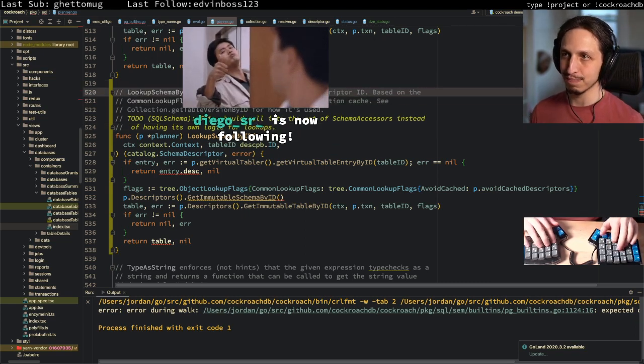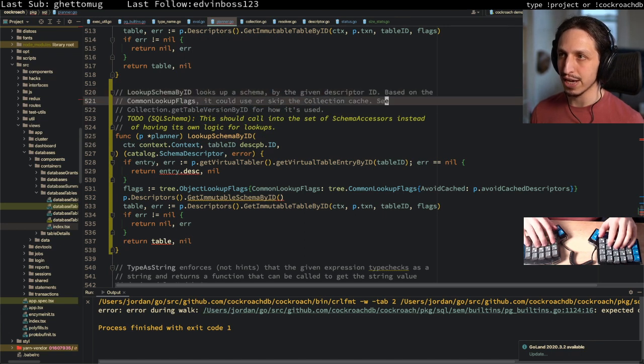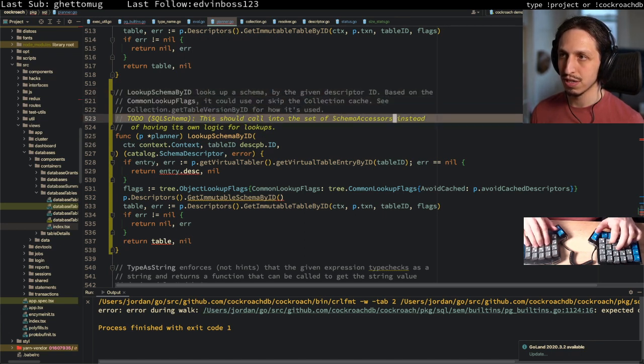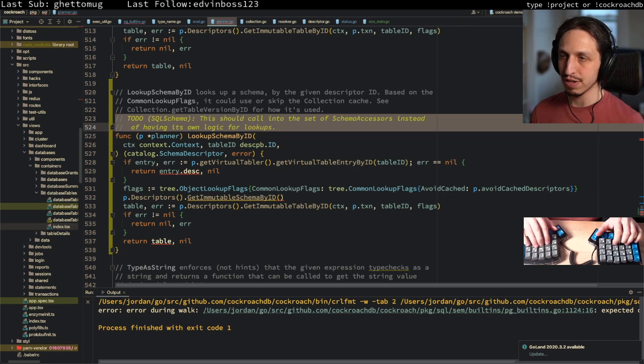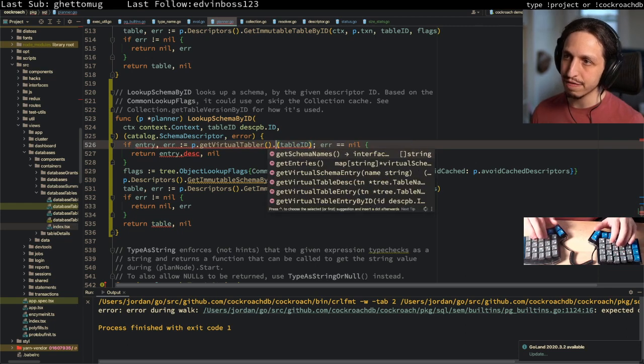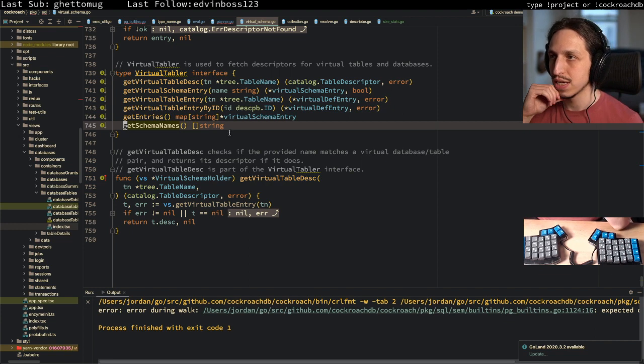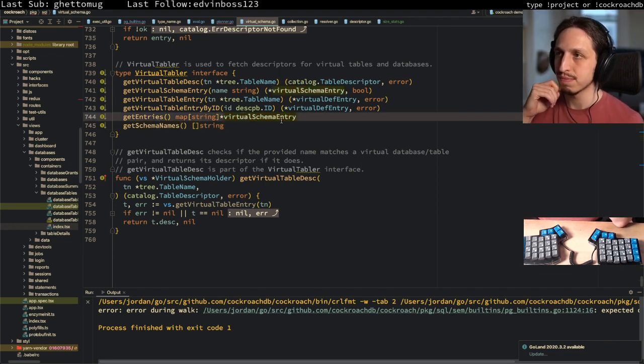So look up schema by ID. It's going to look up a schema by the given descriptor ID, blah, blah, blah. Tip the collection cache. I think all of this stuff is true. I don't know if this is relevant. I'm going to delete that. I don't know if we need to think about this stuff because I do know that we have a bunch of virtual schemas, right?